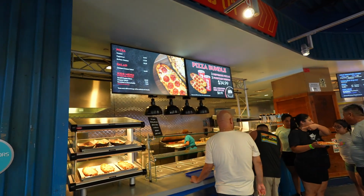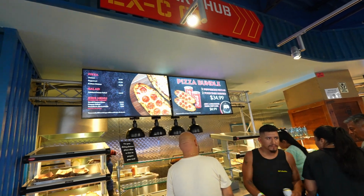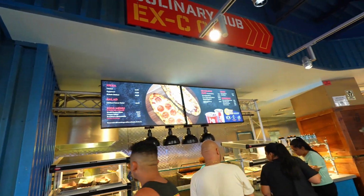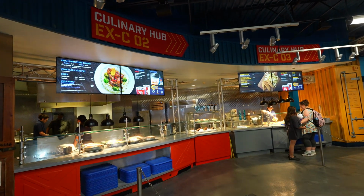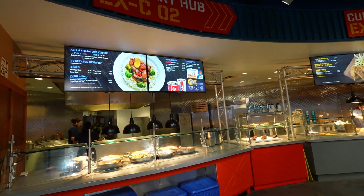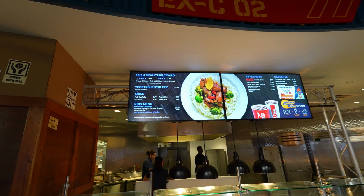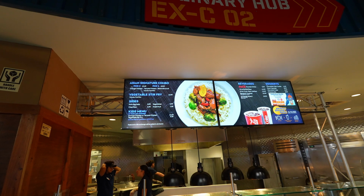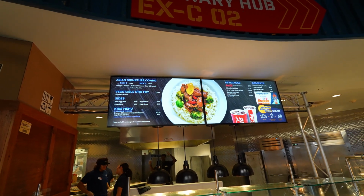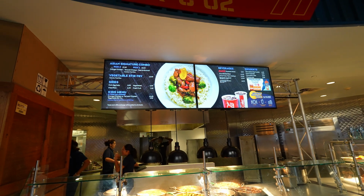So pizza bundle, 2 pepperoni pizzas, 2 fountain drinks for $35. Wow. SeaWorld is known to have pretty expensive food and beverages though. I think that's why the all-day dining is such a good deal, because I think it's like 35 or 40 bucks we've gotten it for, and you can get a meal every 90 minutes or so. But over here you get Asian signature combo, so you get orange chicken, teriyaki chicken, or beef and broccoli. It does include fried rice over here. That actually looks kind of good, I'm not gonna lie to you.